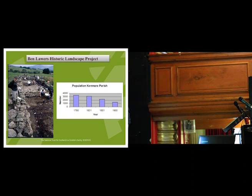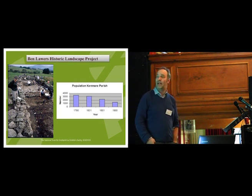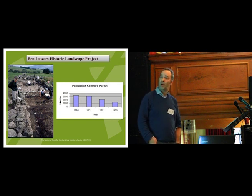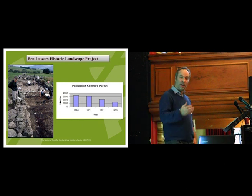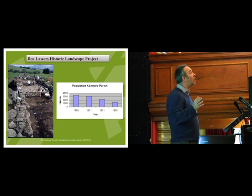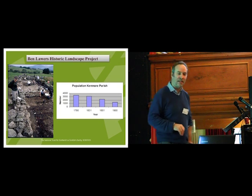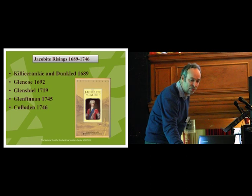Obviously, on the decline in population, there's a whole range of different resources for understanding that, but it's quite clear here from the population survey of Kenmore Parish. It shows quite nicely the drift towards the towns, partly by clearance, partly by forced clearance, partly by people finding it very difficult to make ends meet, to meet their rents, and poor harvests and all that side of things. So there's a whole series of stories and narratives that we need to engage with in terms of the historic landscape and understanding how that goes about.